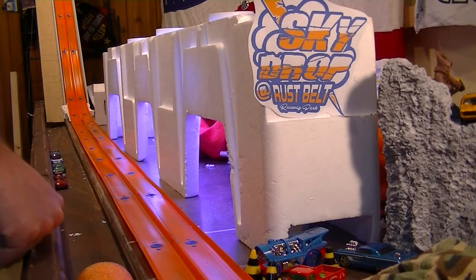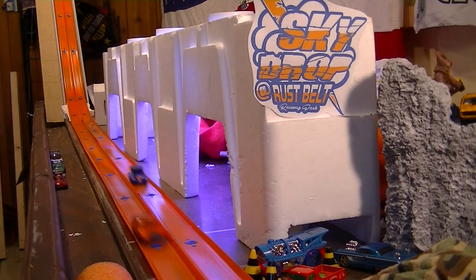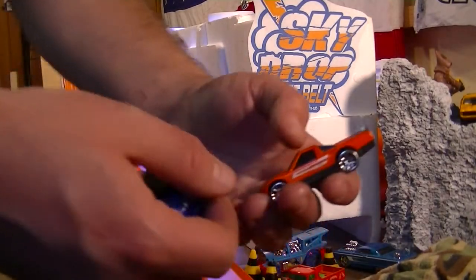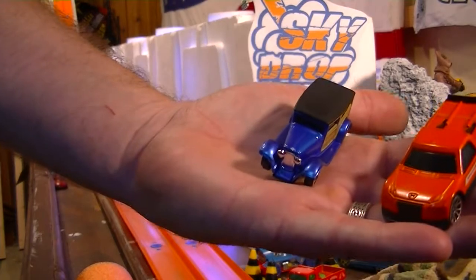Wild Woody on the outside and Anarahano, who won the first one, on the inside. KVP lightweights coming down. Anarahano again. Oh, the wheels are still spinning on that thing. That's a hot little lightweight.